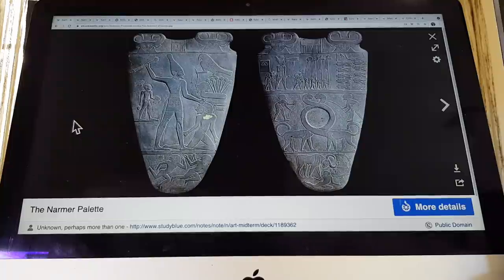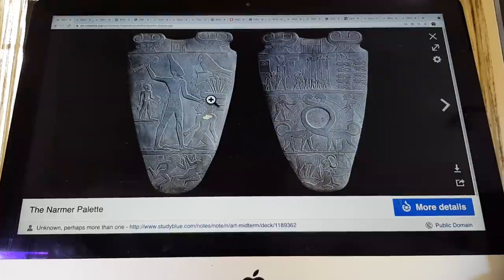And you're going to say, Charles, we know what this is. This is a cosmetic tablet, King Narmer. They say he's smiting, they only use this word for this, smiting his enemies, hitting this guy on the head, conquering Upper and Lower Egypt, because here he is with the crown of Lower Egypt, here he is with the crown of Upper Egypt, and we know what this is. And I'll say to those people, no, you're reading it wrong.